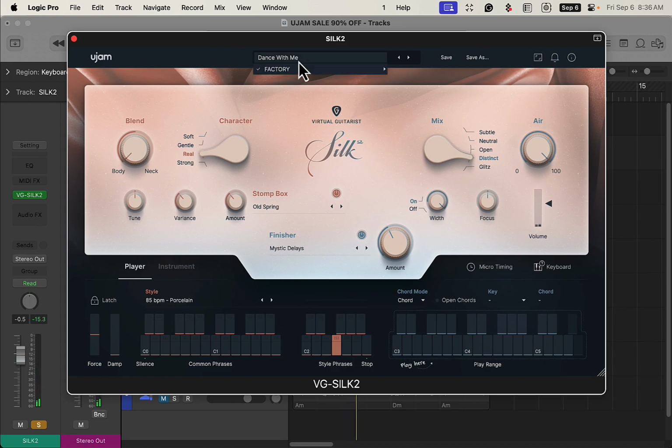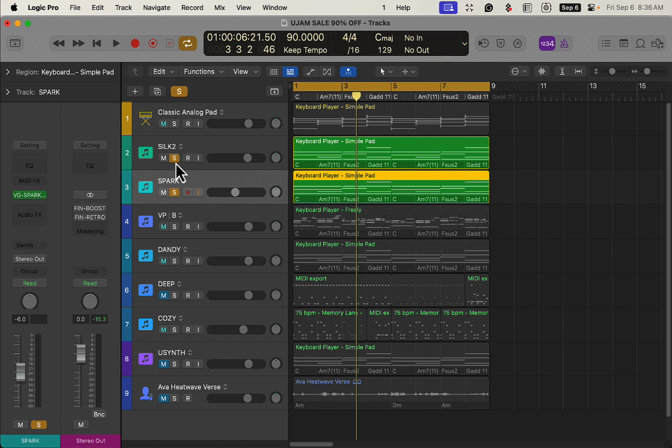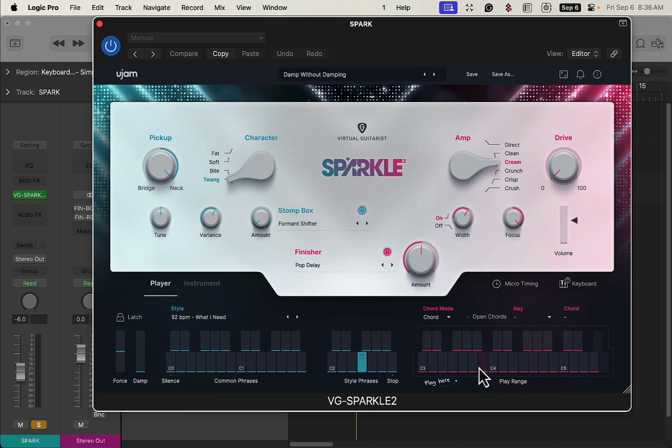And we have a zillion presets in here for different things. I'm just going to keep this video kind of short. I'm not going to go into every detail of every instrument, but this is SILK, very nice sounding guitar. And then the other guitar in this pack is the Sparkle, the electric guitar. Each of them has all these different controls, like Stomp Box. These finisher effects are built into these virtual instruments too, which is pretty cool. There are also separate finisher effects that come with this plugin bundle.